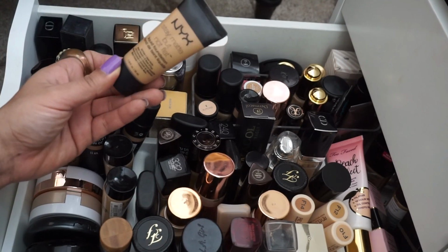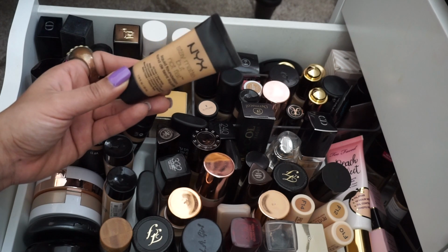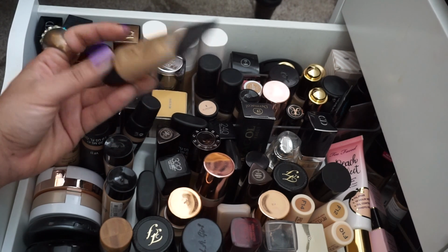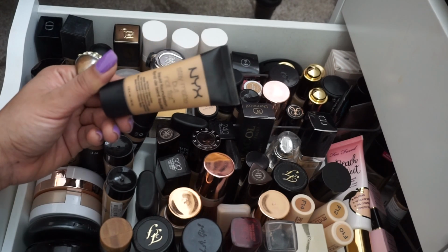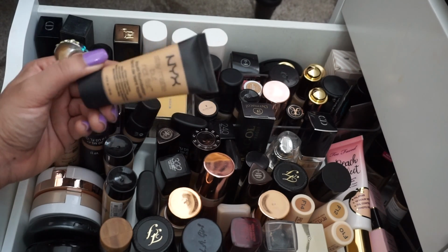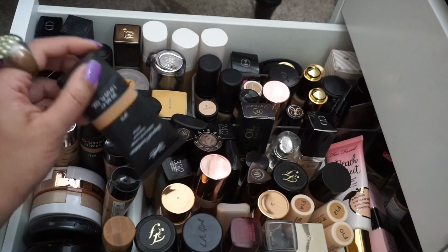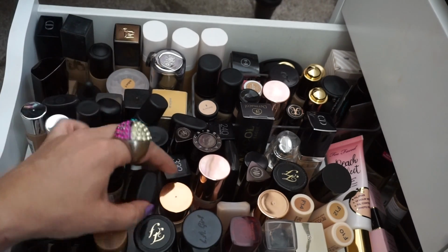What's this? Oh, the NYX Stay Matte But Not Flat Foundation. Absolutely love this. My shade is in Medium Beige. Excellent mattifying foundation. Amazing to use when it's really hot as well. Let's see. The Sleek Life Proof Foundation LP11. Very good foundation.